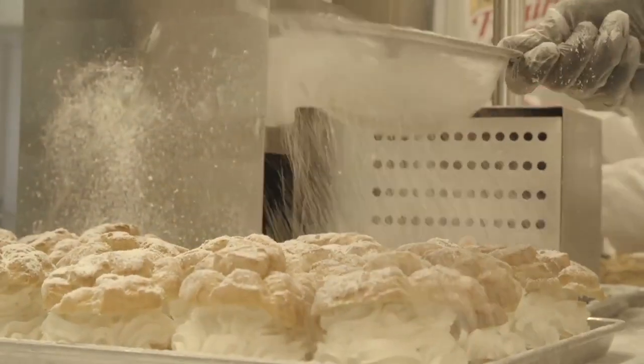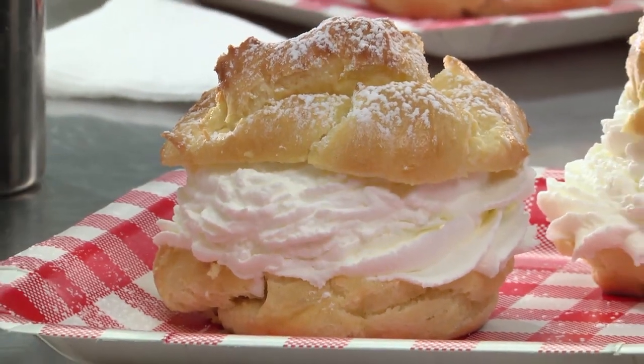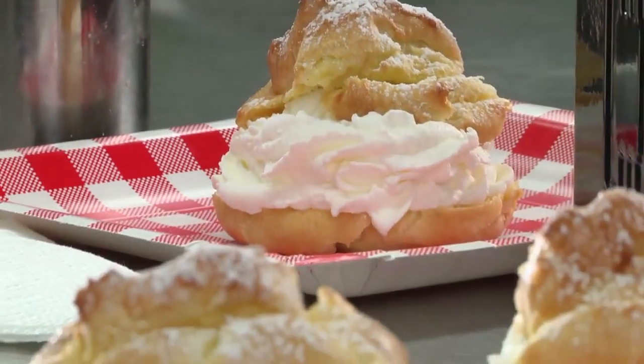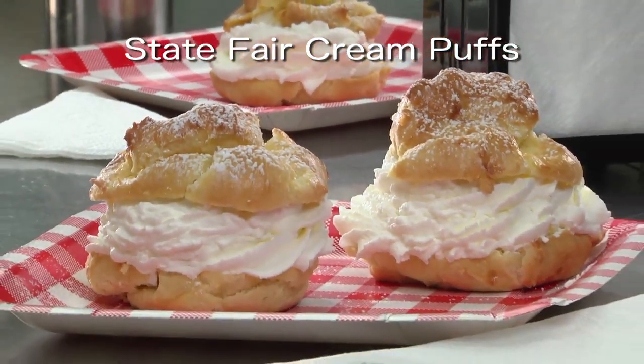And for those of you who can't get to the fair, we have an easy recipe for them that you can make at home. Right before serving these, you finish them with lots of powdered sugar. Then you better open up wide, because these are no ordinary cream puffs. They're humongous. To get the recipe for our State Fair cream puffs, all you have to do is go online and you'll be good to go.